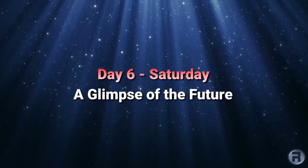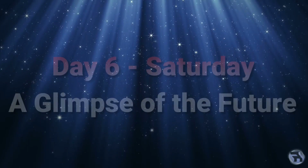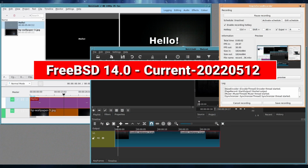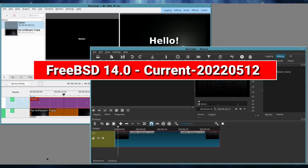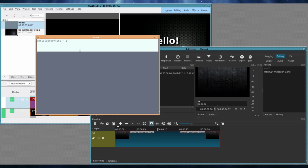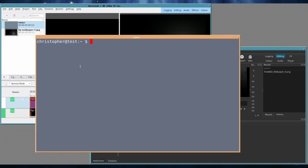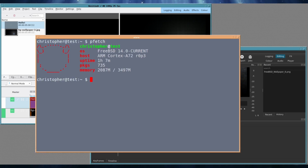Day 6, Saturday, a glimpse of the future. This is FreeBSD 14.0 current. It's the latest one that's just come out at the time of this recording. And what do you see? I see Kdenlive and Shotcut running nicely. I'm just going to make that a bit bigger. Do pfetch. Yep, FreeBSD 14.0 current, running on Raspberry Pi.